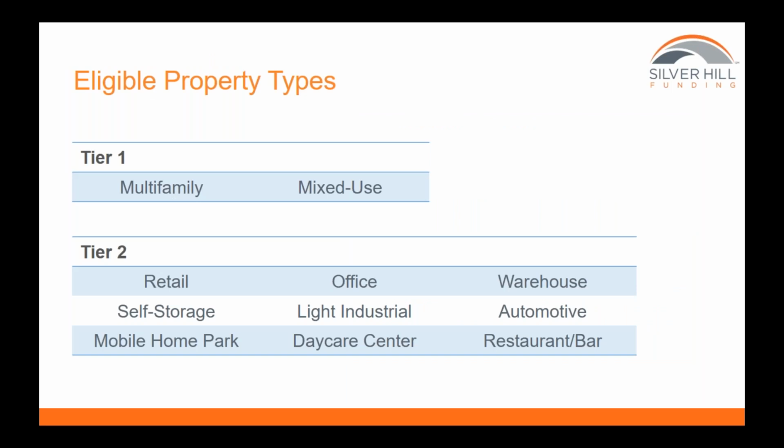So what are the properties we do? As I mentioned, in one of the success stories, we do automotive, we do restaurants and bars, we do daycares. Those are 3 property types that are not very popular with the lending community. But we can do those. We like to do those. We do a fair amount of these nationwide. We also do multifamily. It's our most popular property type, I should say, multifamily and mixed use.